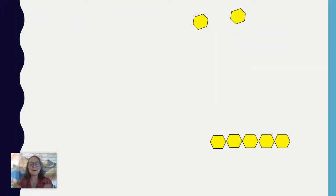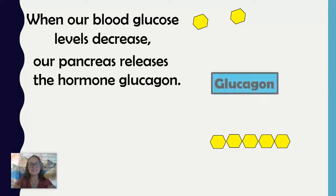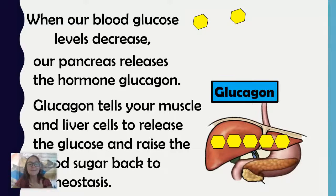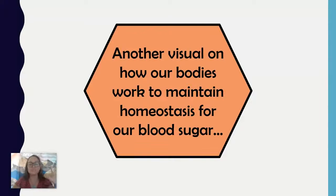So for example, when our blood glucose levels decrease, the pancreas will release glucagon to tell your liver, hey, we need to bring our sugar levels back to balance. So we'll take the sugar from our liver and put it back into our blood, keeping us nice and balanced. Okay, I have one more visual of the same concept, so you get it in two different ways for your brain to picture it.